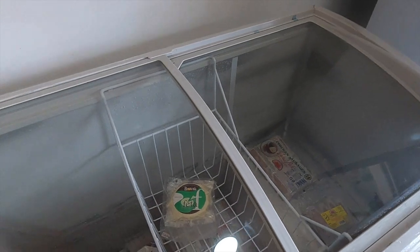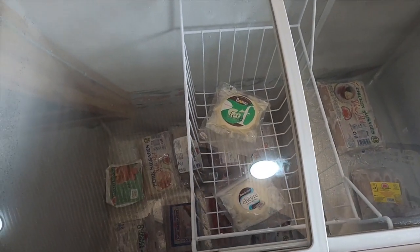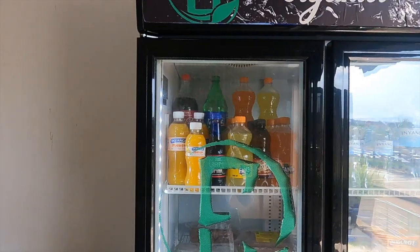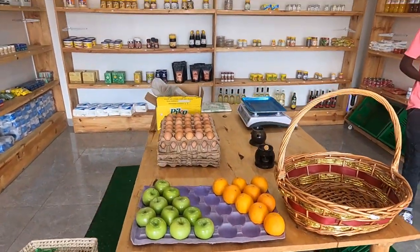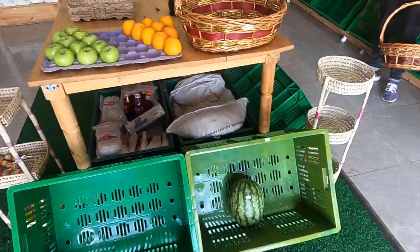They have a freezer section that has a few items in here. And then the refrigerator for the fresh juices. Alright. Middle section has some fresh fruits and vegetables and eggs. Very nice. Very nice store.